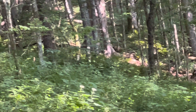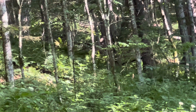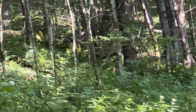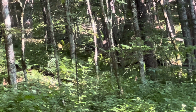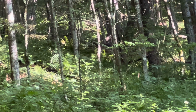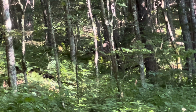That is a herd of wild pigs. They are noisy too. I guess I startled them. That was pretty exciting. I believe it was my first time ever seeing wild pigs in the Smokies.